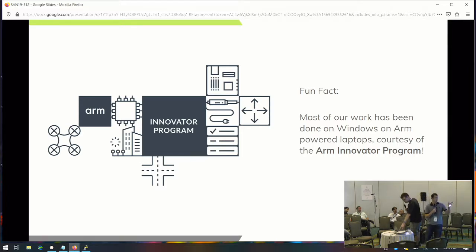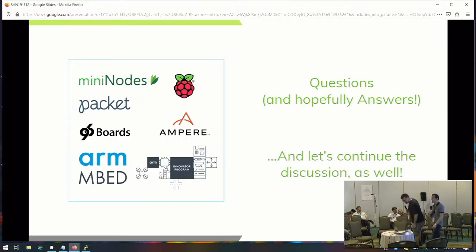And then if anyone is not familiar with the Arm Innovator Program, they are a team based out of Cambridge that helps people like us who try to, honestly, see what works and what does not work in the ARM ecosystem, develop and help us evangelize ARM technologies. Yep. They were great because that meant we didn't have to go buy a whole bunch of laptops and Raspberry Pis. ARM did that for us, which was very sweet of them. ARM has funded this project, absolutely.